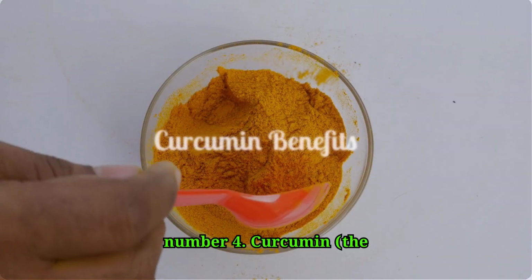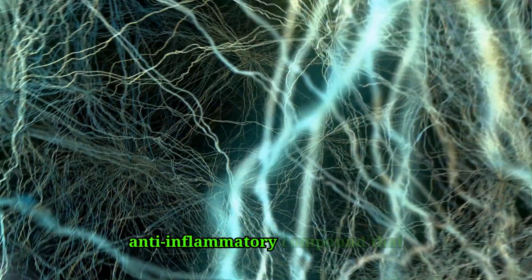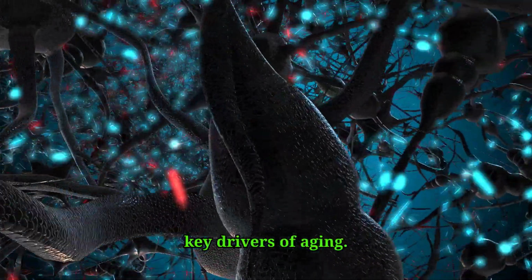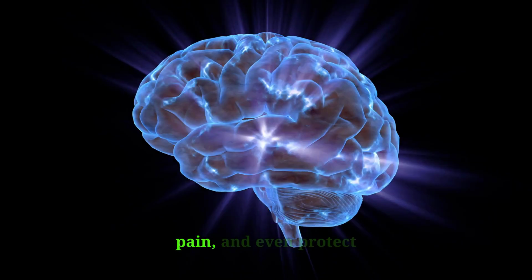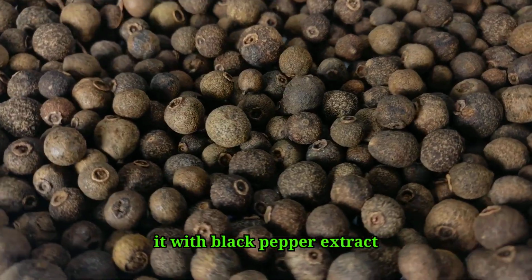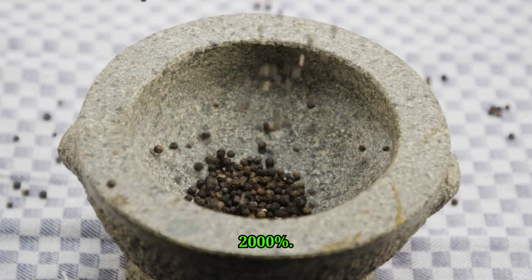Number 4, curcumin, the active compound in turmeric. Curcumin is a super anti-inflammatory compound that crosses the blood-brain barrier and has been shown to fight oxidative stress, one of the key drivers of aging. Research shows it may help improve memory, reduce joint pain, and even protect against diseases like Alzheimer's. For best results, take it with black pepper extract, piperine, which enhances absorption by up to 2,000%.